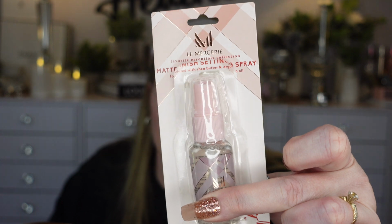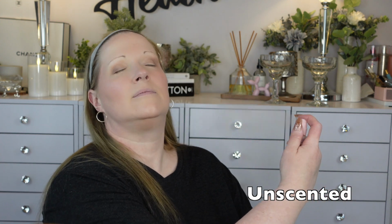Les Mercerie, I'll put it down below on how to spell it. A matte finishing setting spray. So this is just a little tiny one. This might actually be nice in your purse. Well, or for your travel bag. It does seem like a nice mist.